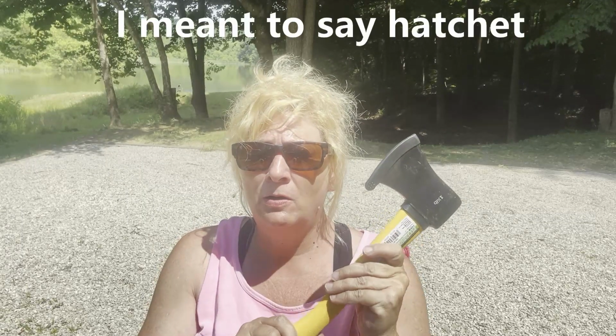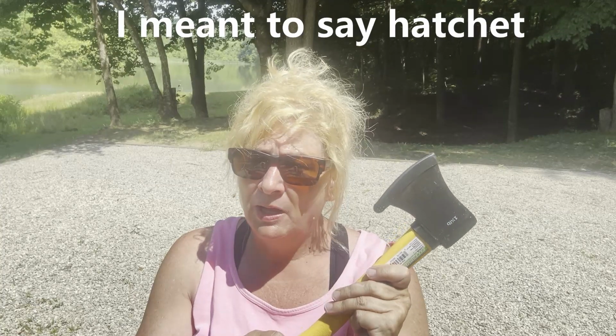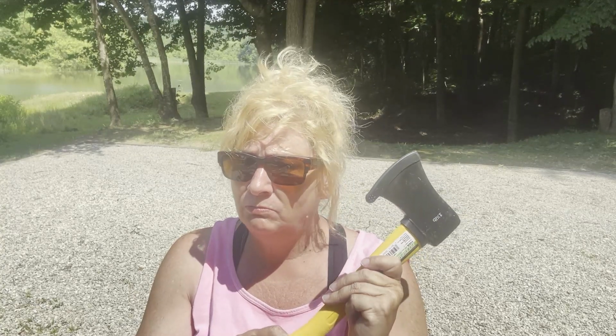What else? Machete. Y'all, do we not all have a machete in our supplies? For cutting wood, firewood, branches, trail blazing. Everybody's got a machete.